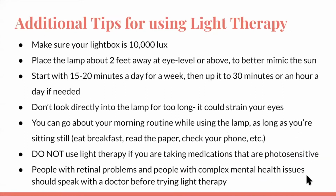Here are some additional tips for using light therapy. Firstly, you want to make sure your light box is 10,000 lux. Then you would place the lamp about 2 feet away at eye level or above to better mimic the sunlight and then have more positive impacts. It is recommended that you start with 15 to 20 minutes a day for a week, and then you can go up to 30 minutes or an hour a day if needed.